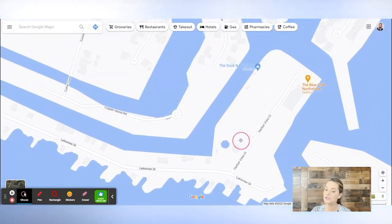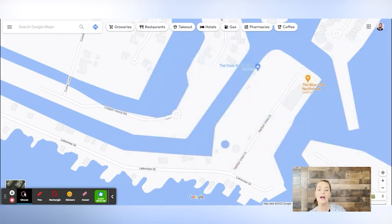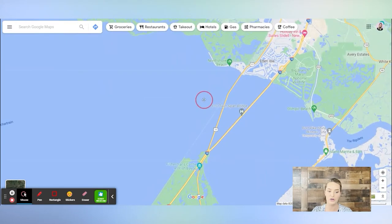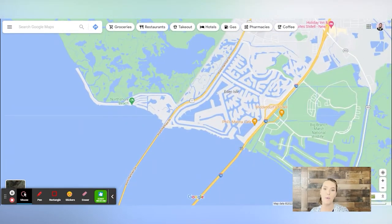And it'll lead you to the Blue Crab, which is a seafood restaurant, and they oftentimes will have live music there. They have an area where you can launch your boat, and it's right on the edge here of Lake Pontchartrain. So maybe if you don't live in Eden Isles, but you just want to go over there and grab a bite to eat and launch your boat, that's a great area to do it.